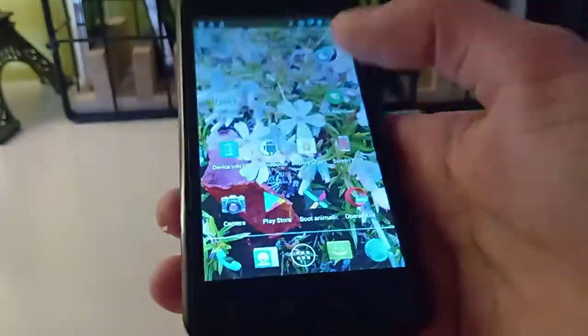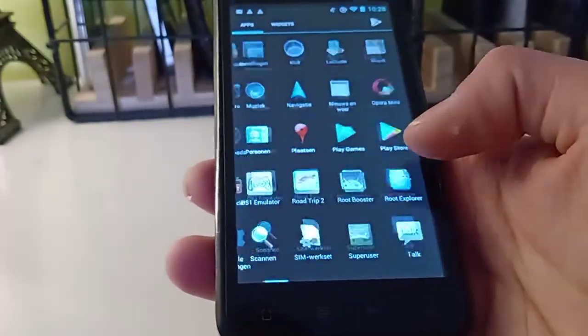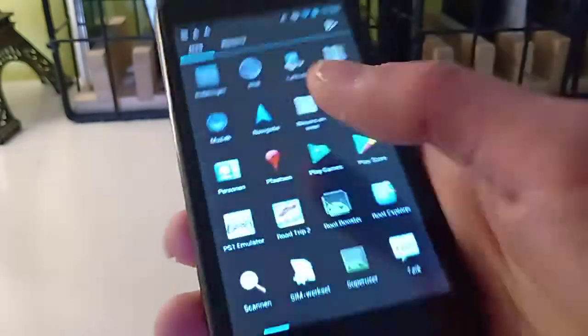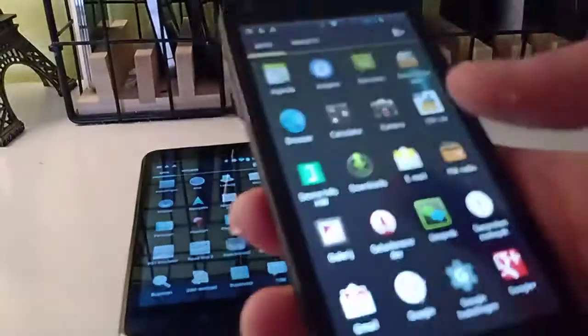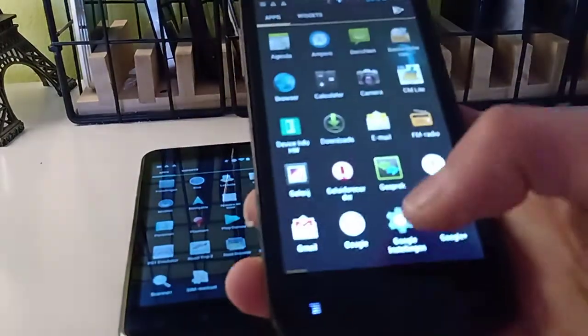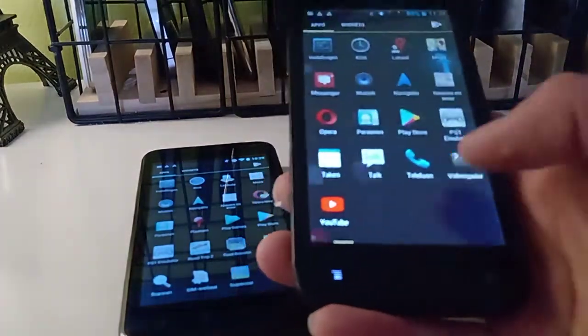So yeah, just swiping around already, you can definitely see that the Wolfgang is not only a little bit smoother, but the Star B79M also doesn't offer any effects, as you can see. It's just stock Android. Don't worry about the lag. It's actually a pretty decent device. And it does get better. It's actually really good for such an old processor. But yeah, when you do this, you have application list effects, and these are my personal favorites.